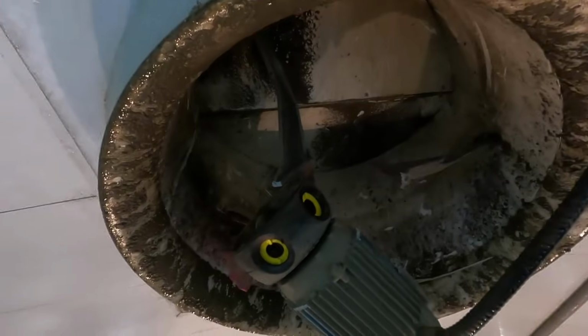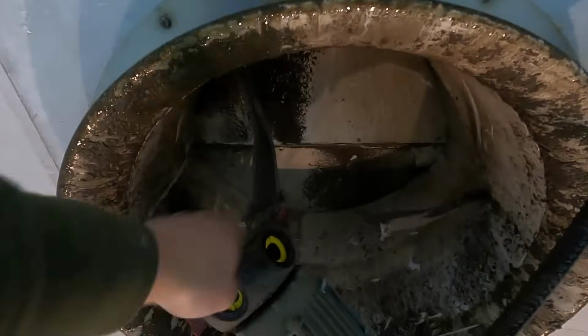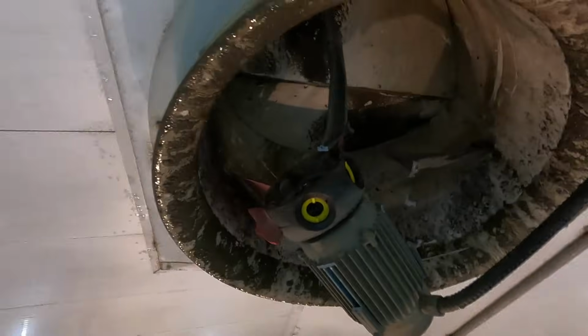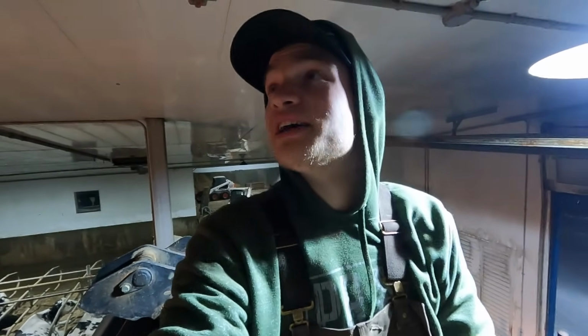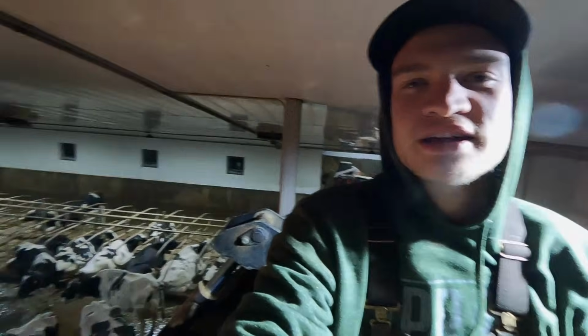Pretty much need an entire new fan or center hub for sure. The brackets on this motor, everything. So we'll see what that looks like. So that's another costly thing just with the weather, something to deal with. Anyway, we're good now. Fan's off. We'll fix this another day.